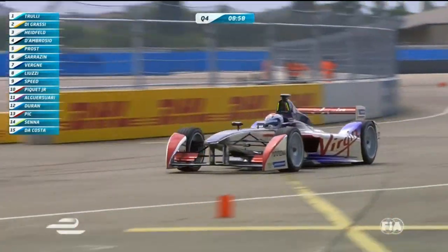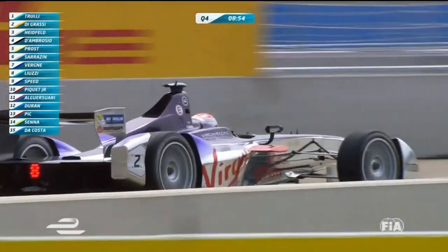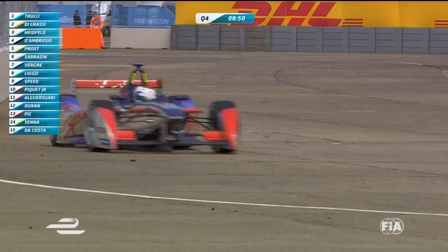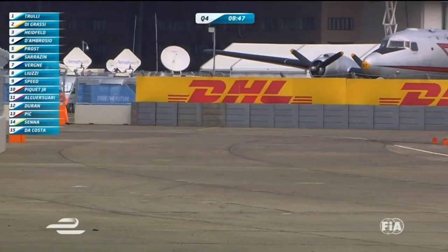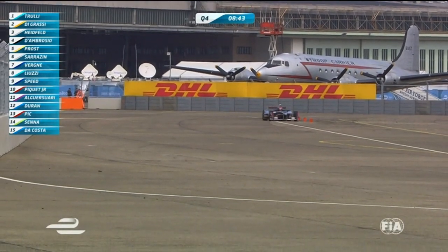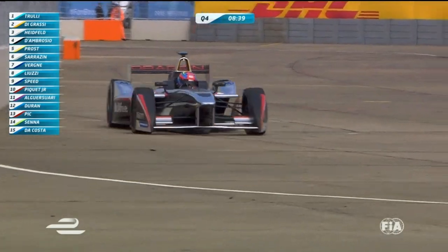Sam Bird out there on the circuit, making his way around in the Virgin car. Race winner in Malaysia, but since then it hasn't quite worked out for the Englishman. He was 3rd in Beijing, 1st in Malaysia, then retired in Punta del Este after crashing out by himself at the first chicane, and since then hasn't been back on the podium.